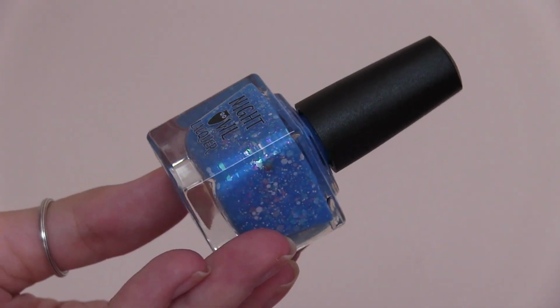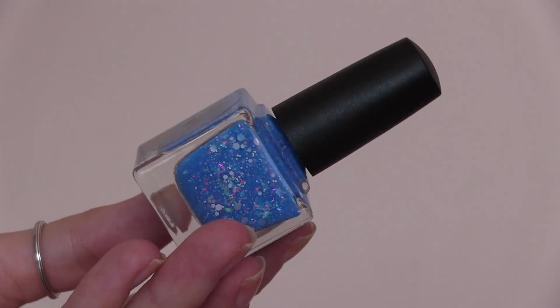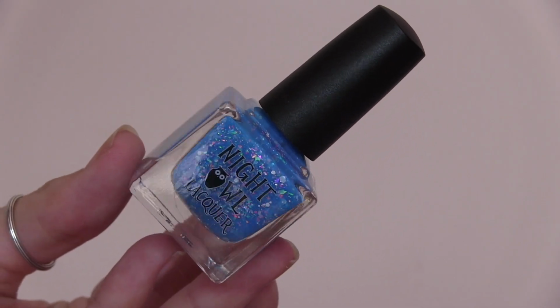And the last one is called Kind of a Big Wheel from Night Owl Lacquer, and this is a beautiful blue, and then all the glitters in here are blue, white and pink. So I really like that little colour combo in the blue base.